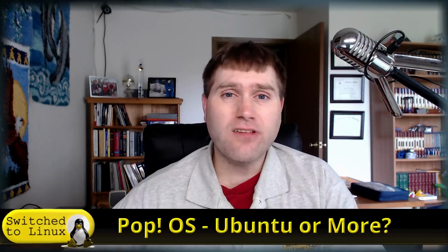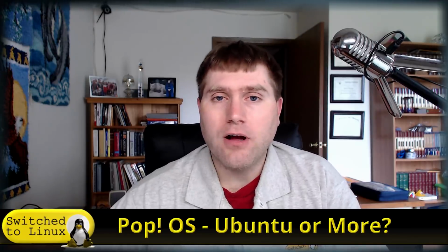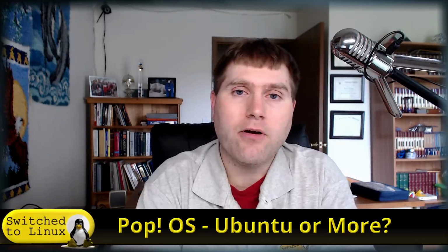Well, today we are going to have a quick look at Pop! OS. Is this just Ubuntu or is this something more? I know on the surface it can look just like Ubuntu. So we're going to have a little bit of a look at what it is, how it differs from Ubuntu, and let's go ahead and install it on VirtualBox and just have a quick peek at it.